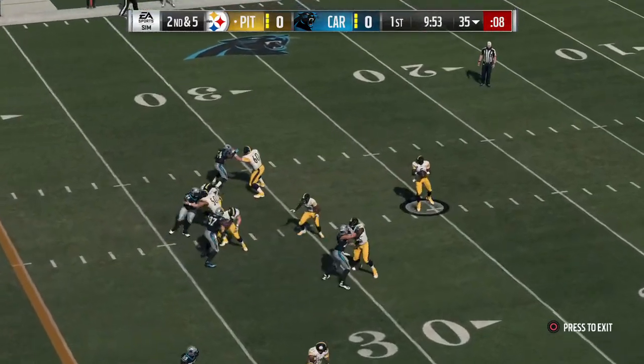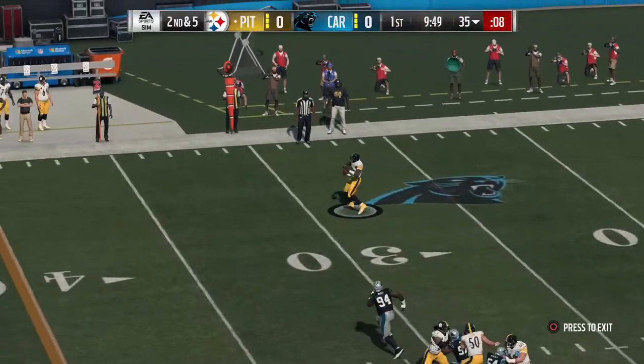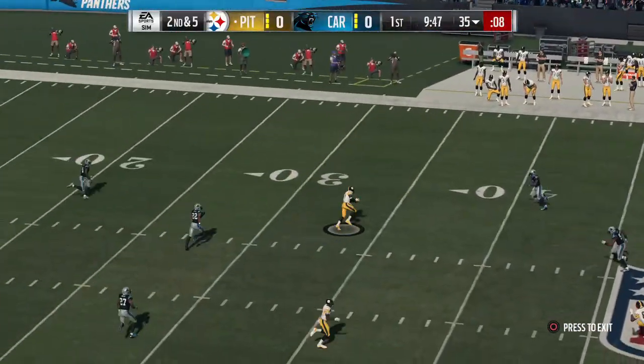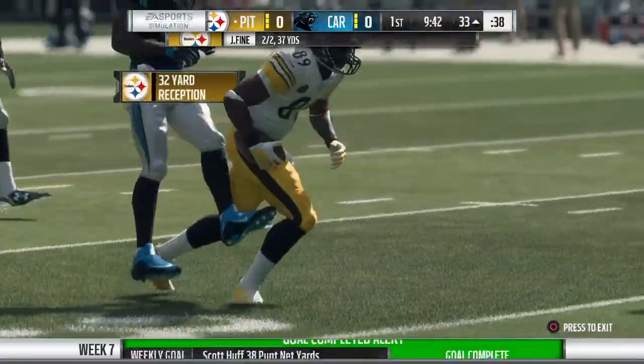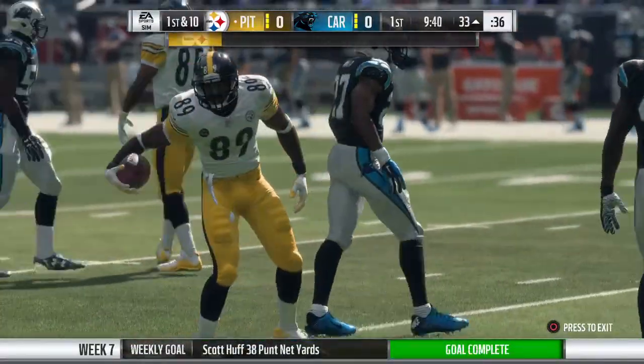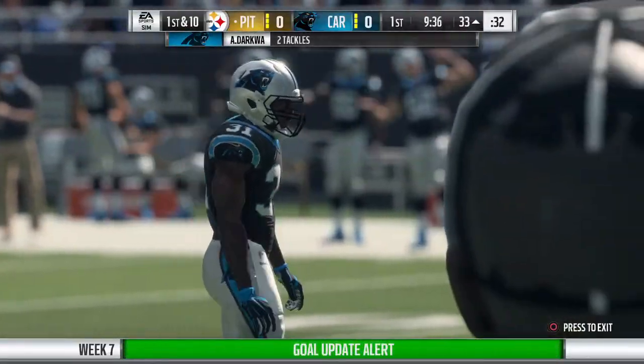They'll look to throw here. He's going to air one out. And that's caught inside the 35. And he's going to get this all the way down inside the 35. A gain of 32 that time.